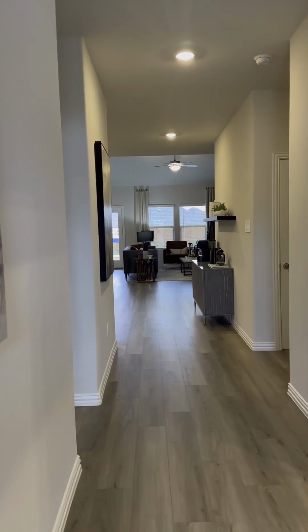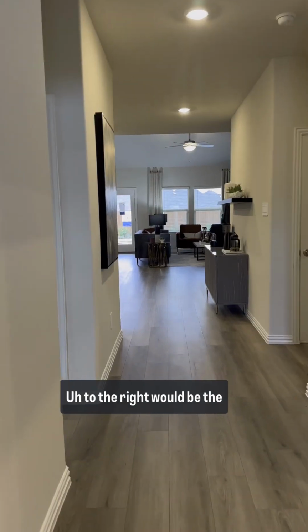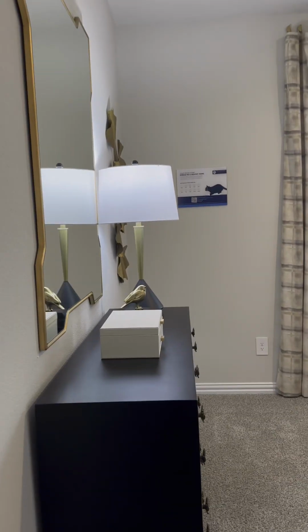Hey, we are in the model home. To the right would be the garage. And let's go check out this first bedroom downstairs. Take a look at this.